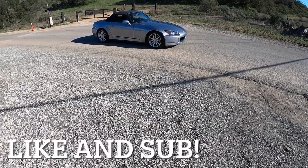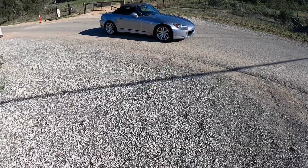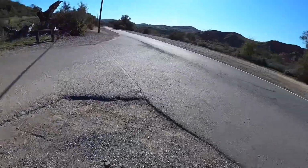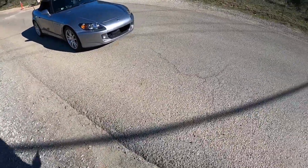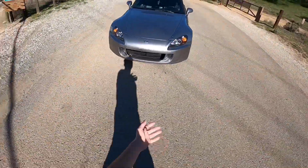Today, we're gonna go over whether or not a stock Honda S2000 is fun to drive. Today we got a perfect day, not a cloud in the sky. It's getting kind of warmer here in California. It's been a little bit cold these past couple months, but I feel like it's starting to clear up a little bit. And this is gonna be my S2000.